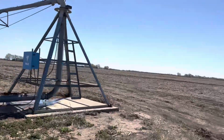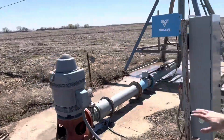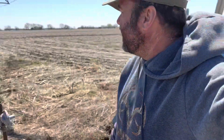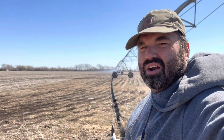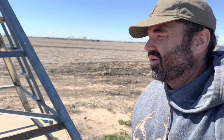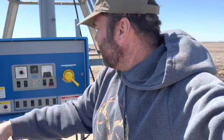This one's a little different. It's an electric motor. So you can see it's an electric motor. There's no loud diesel or anything. I love electric motors, but they cost a little bit more to run. And as you can see, the center pivot system, we call them circles for short. Some people always give me a hard time about that. They go in a circle. Give me a break. You can call them circles. You can call them center pivots. We all know what they are.